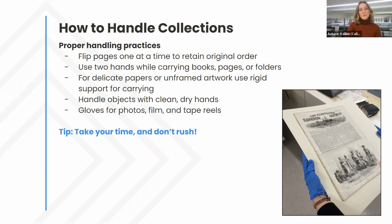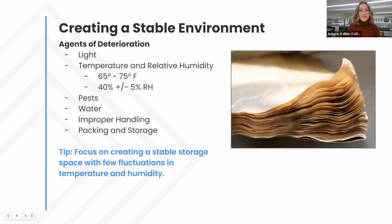Speaking of mold, moving right on to environment stability. So as an archivist, when we're talking about what we want to protect our collections from, there are things called agents of deterioration. They are light, temperature and relative humidity, pests, water, improper handling, and packing and storage. What I really want to focus in on here is going to be those first 3.